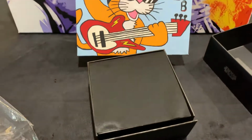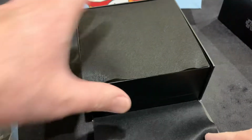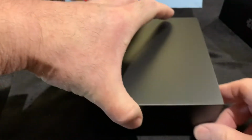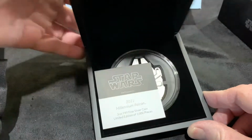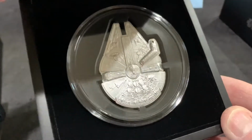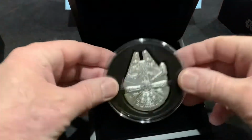Ooh, I like this part. The box opens in the front. Look at this, it comes out. Let's take it out. What the? Oh my God. And here we go. Oh my gosh, look at that. That is incredible.